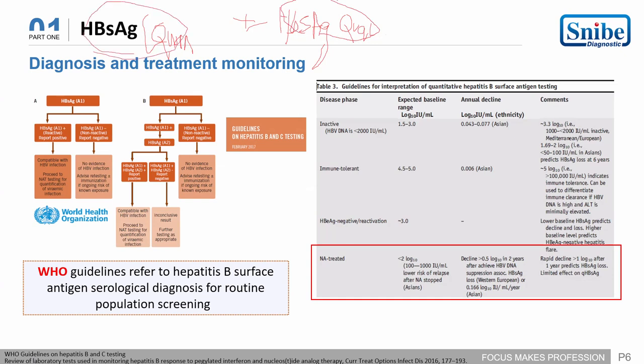HBsAg qual is basically the hepatitis B surface antigen screening assay, because these are screening assays. When you run the HBsAg qualitative, you get the result as a cutoff value of 1, in some cases serum over cutoff index, S/COI. If it is greater than 1, the result interpretation as a screening test is reactive for hepatitis B surface antigen. If the patient value is less than 1.0 S/COI, it is considered non-reactive for HBsAg. This serum over cutoff index unit is a ratio, not quantitative; it is a screening assay.